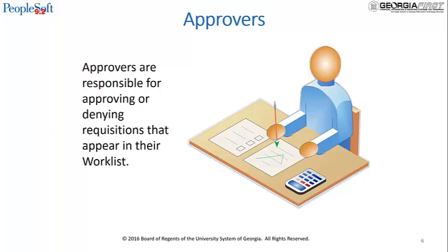Approvers are responsible for approving or denying requisitions that appear in their work list. Approvers will also be notified by email when a requisition requires action.